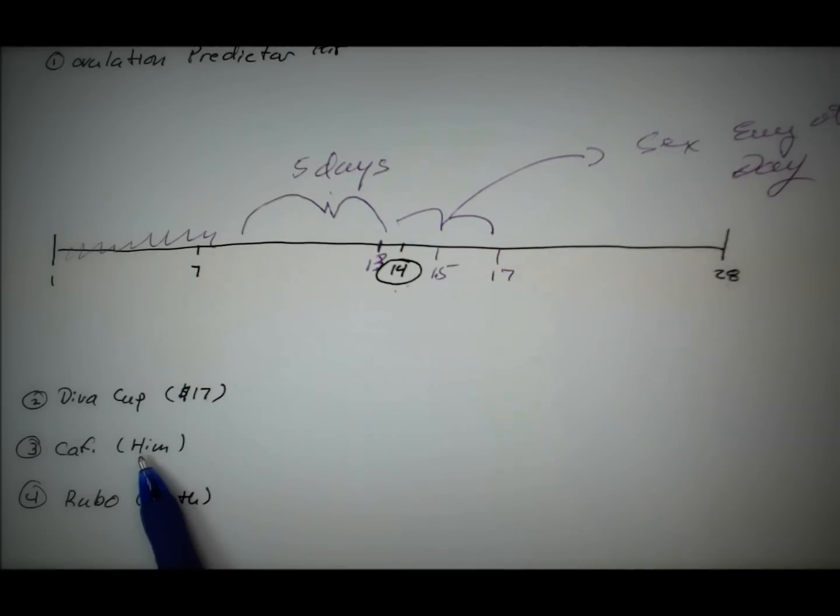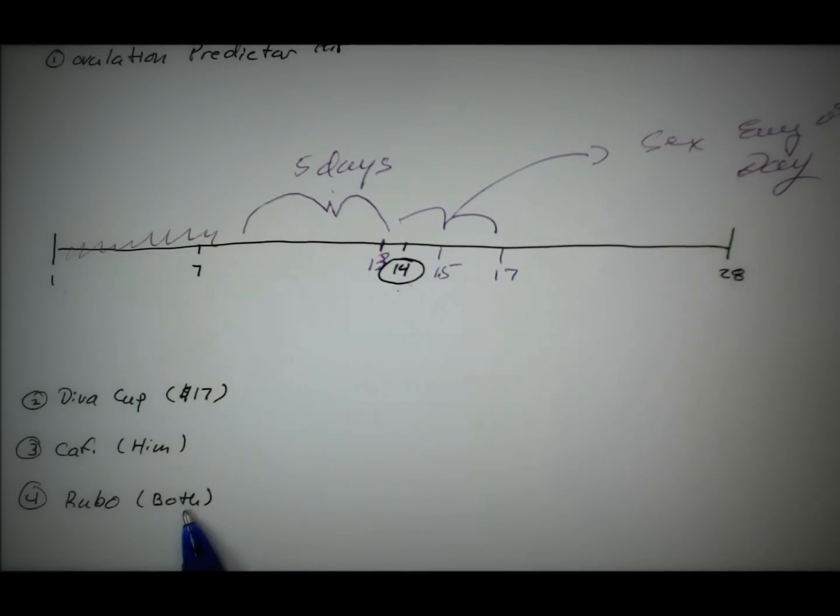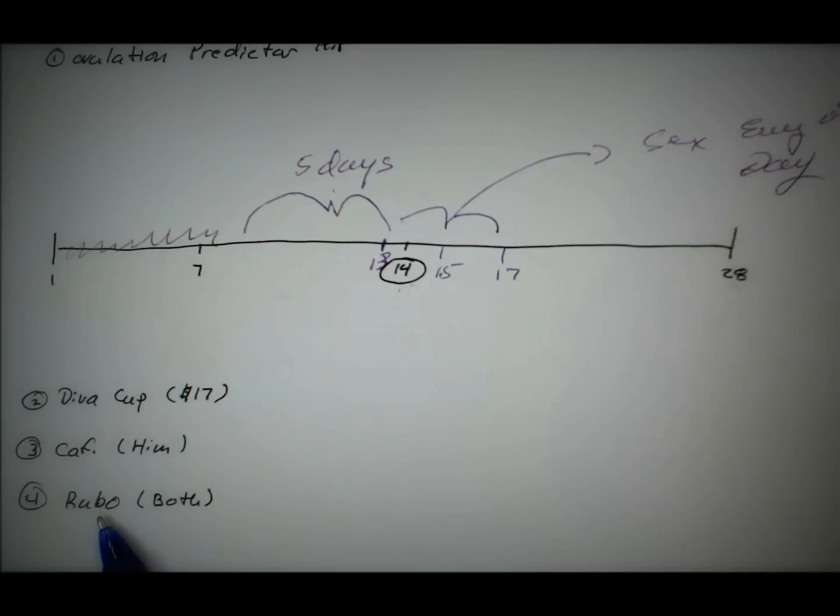Now, for the man, you can actually give him caffeine. Taking caffeine 30 minutes to an hour prior to intercourse will actually increase sperm motility once it becomes liquefied. Both of you can actually use Robitussin. Robitussin will thin out your cervical mucus, allowing the sperm to move more freely up the cervix into the womb, and it'll also make the sperm liquefy quicker and more completely.